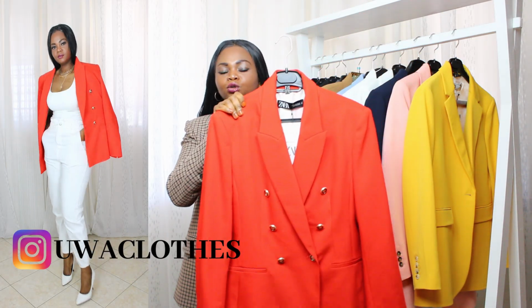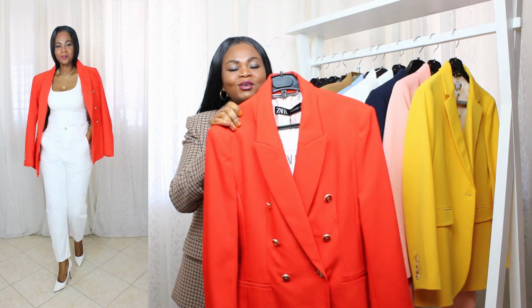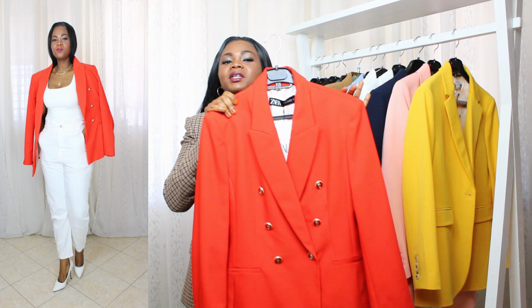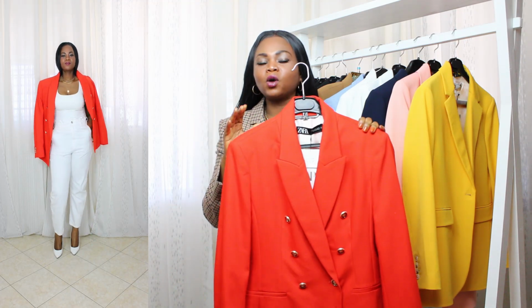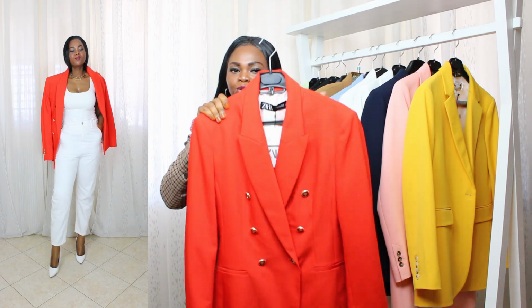I would say you can go to your true size or size up. I don't know if you can see the details. It has this oversized effect. I would say this type of number, if you want to take your wardrobe to the next level, if you want to look a little bit elegant, bougie, you can't go wrong.